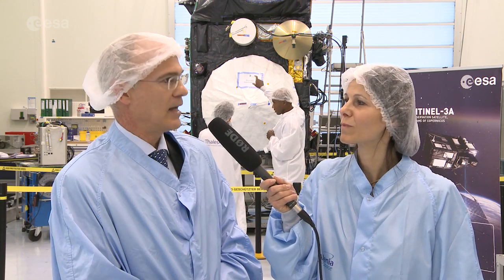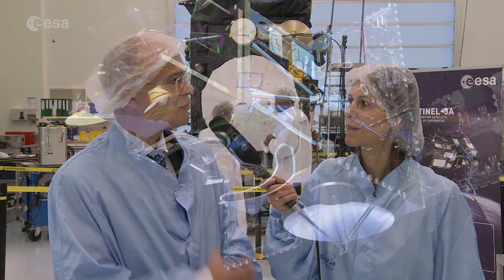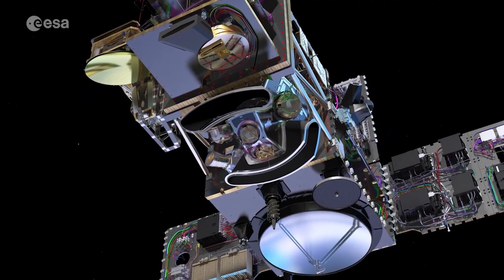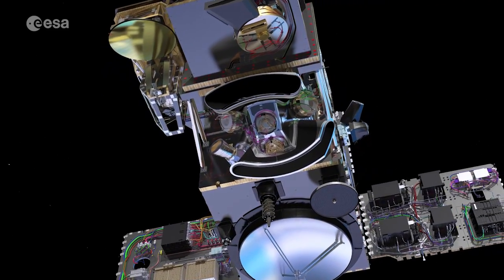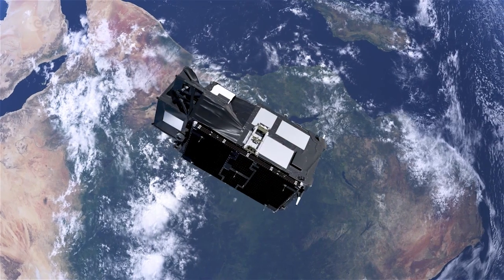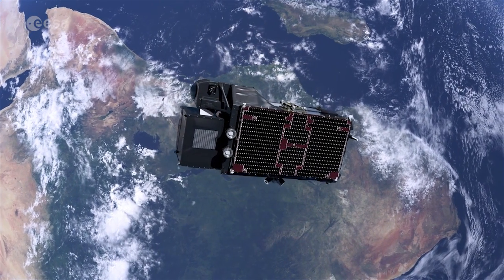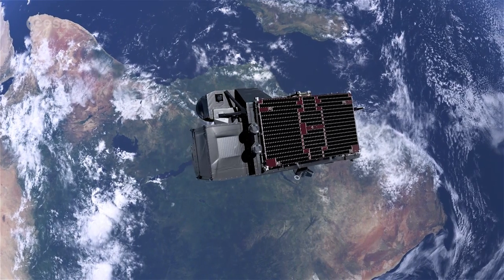But still, this does not cover everything. Sometimes we still may have failures, and for this reason, every single function of the instrument is doubled. This is what we call redundancy. So in case of a failure, the failed function can be replaced by its redundant one, and therefore the mission is robust against one and even several failures.